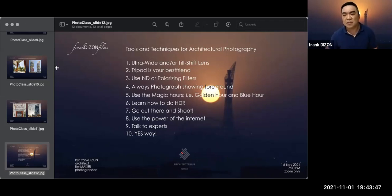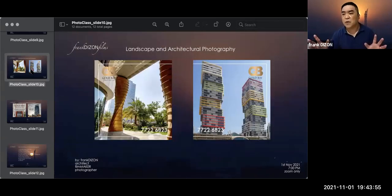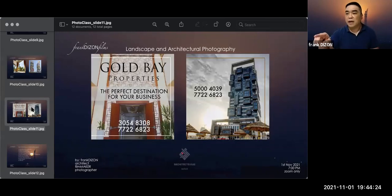Now I have two slides here of some of the most recent projects that I have photographed. This you already saw. Here I'm using ultra wide lenses, I think, and on the building on the right, I did an HDR. A high dynamic range equalizes the dark and the light spots. That's how HDR works. I'm photographing this for Gold Bay, the company of Sheikh Al Mansour Jabra Thani, and they have all of these wonderful buildings up in Lusail. And this one too, so you have an interior and a building there.